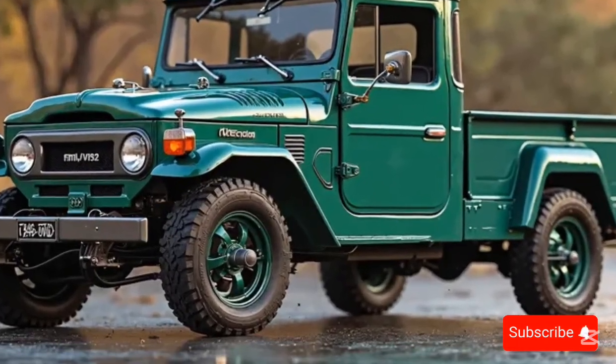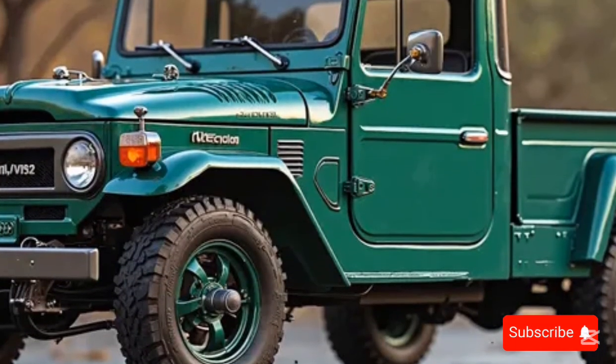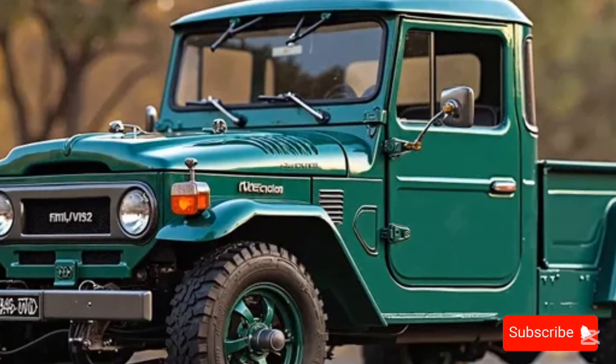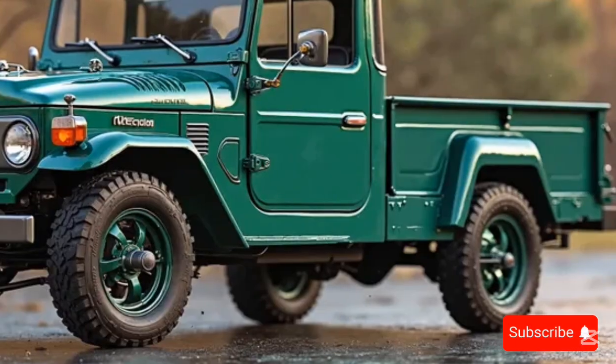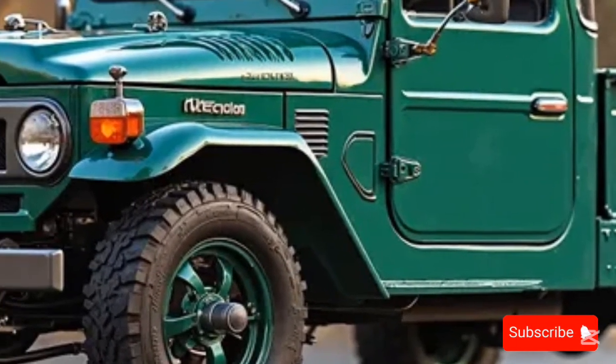What truly made the 1960 Land Cruiser FJ40 special was how it combined rugged durability with mechanical simplicity. In places where roads didn't exist and parts were hard to find, the FJ40 just kept running. That reliability gave it a global reputation, especially in developing countries, where a vehicle's survival could mean life or death.